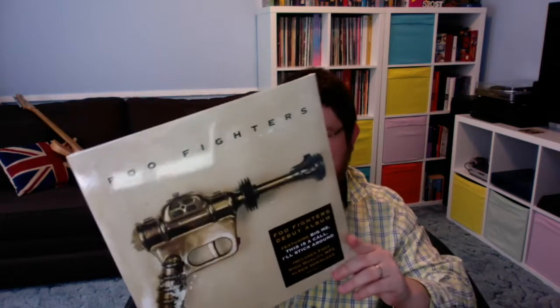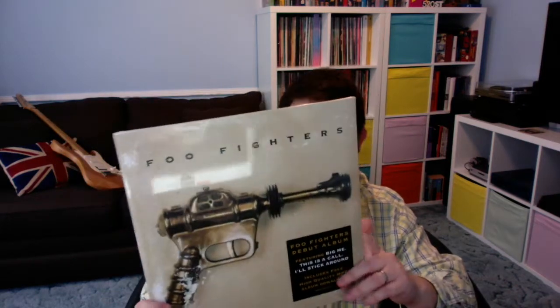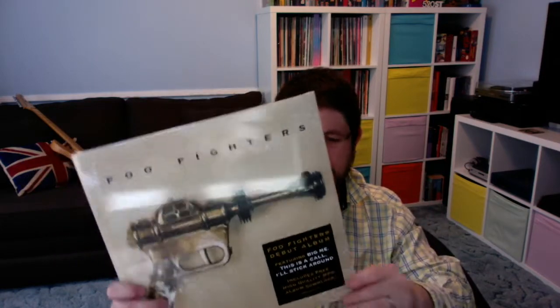It's the Foo Fighters, a self-titled album from 1995. I did buy it back in 1995, and in recent days I've been listening to it on Spotify and a little bit on YouTube as well. I think I may still actually have the CD for it somewhere. I picked this up recently. It's quite cheap, only about $15, which is around 10, 11, 12 pounds. So still sealed. It won't be for much longer.